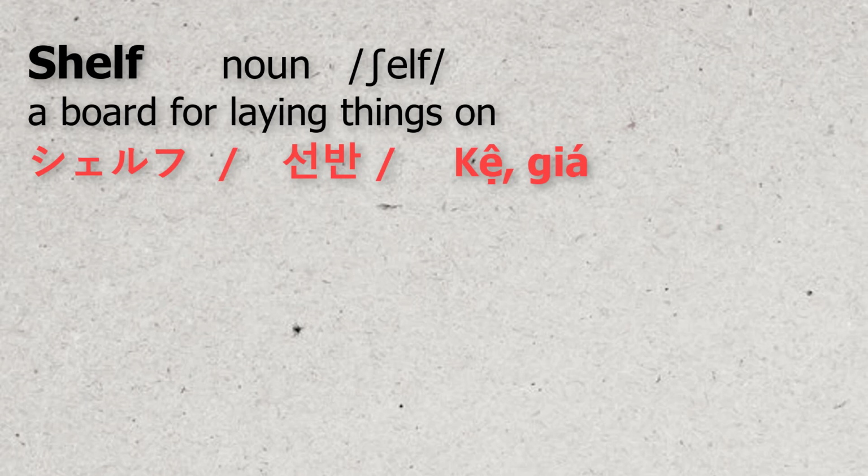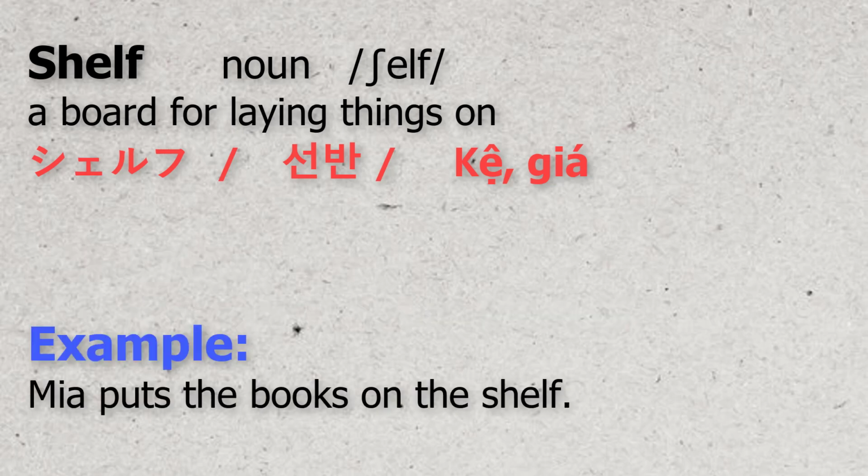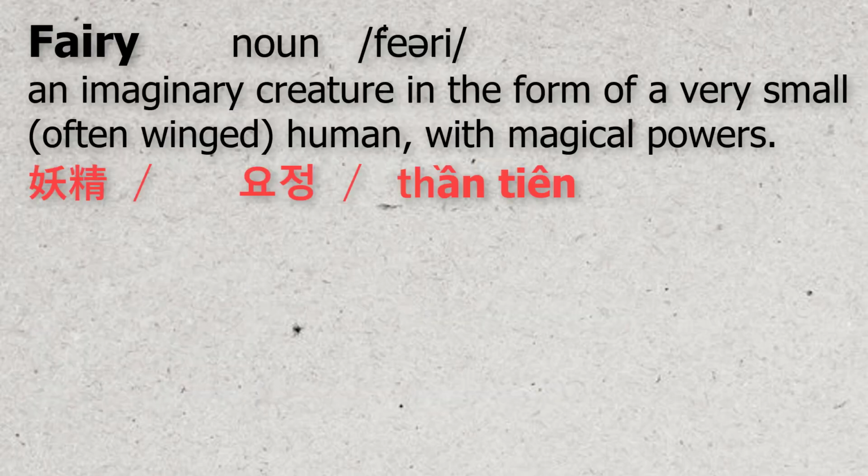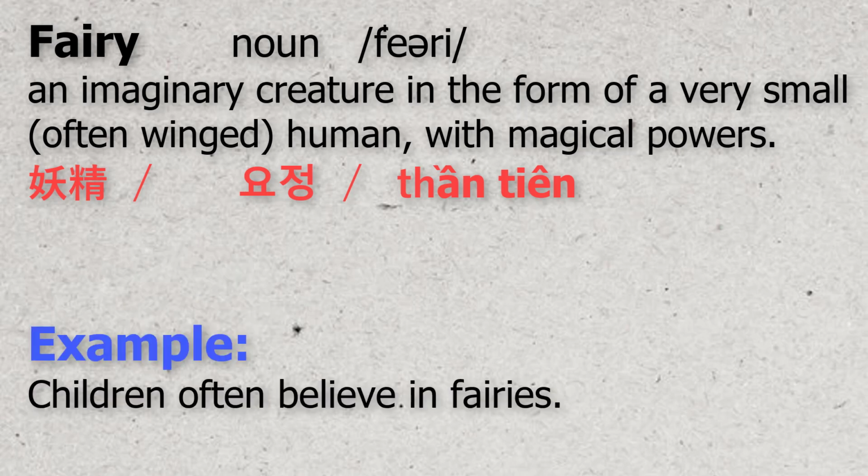Shelf. A board for laying things on. Example. Then she put the book on the shelf. Mia puts the books on the shelf. Fairy. An imaginary creature in the form of a very small, often winged, human with magical powers. Example. Mia liked fairy tales. Children often believe in fairies.